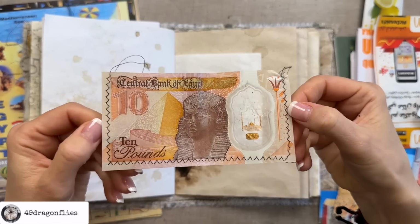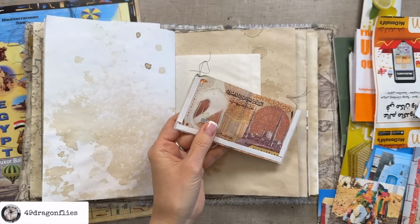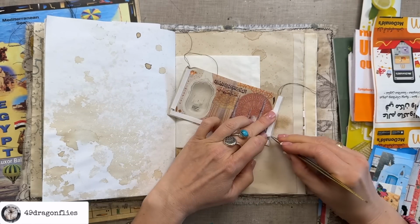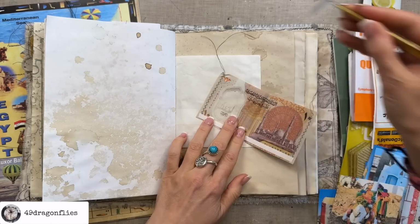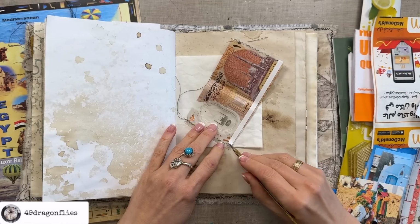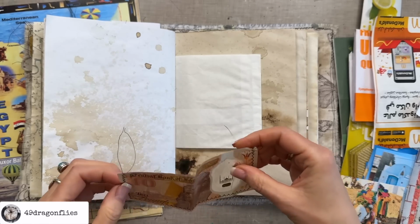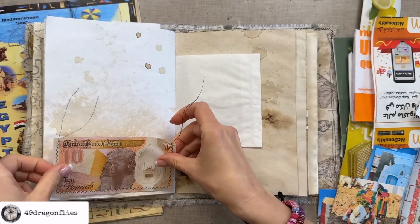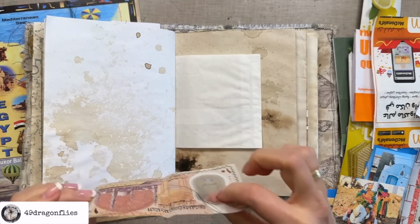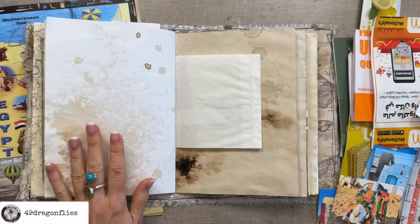So I've sewn around it once with a zigzag stitch and I'm going to adhere it with double-sided tape just because I want to use mine up. And I do like the fact that it's not messy. You don't have any glue squishing out of the sides. Oh, wait, I forgot. I wanted to add something more to the background. Let's figure that out first.